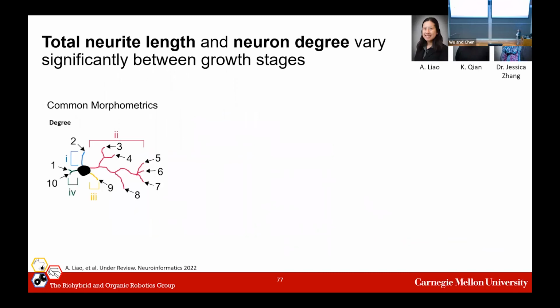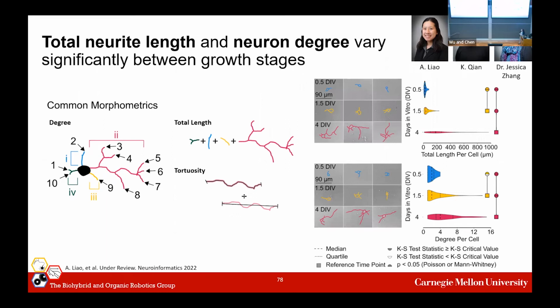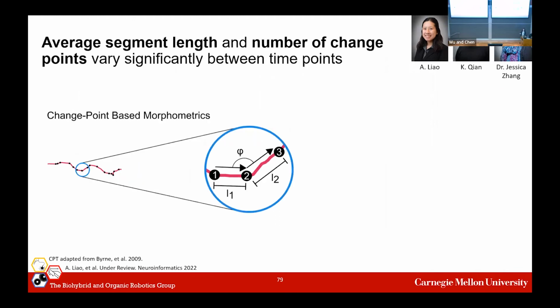And so she has looked at a number of different ways that we can quantify this growth so that we can compare the growth of the neurons with our design tools' predictions of how they'll grow. So she looked at some common morphometrics from the neuroscience literature, such as degree, total length, and tortuosity. And what she found for these is that you do see statistically significant changes in those morphometrics over all of the growth stages that we studied. And she also wanted to understand the growth patterns of these dendrites and these axons, because we want to try to influence that with a patterning in the system, right?